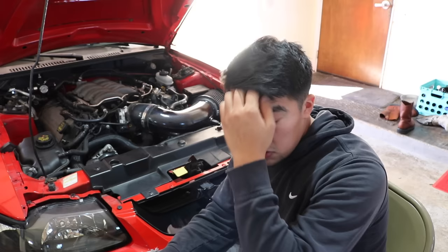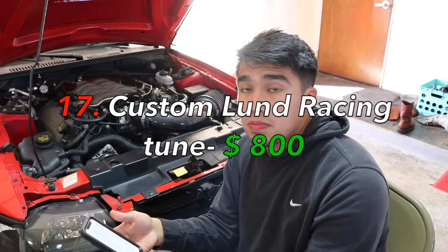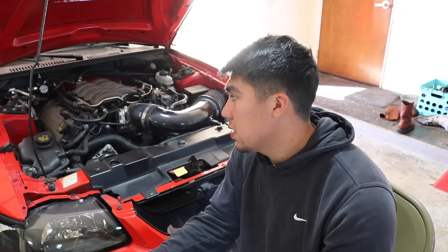Now, another thing you are gonna need is a tune for the car. There's various tuners out there, a lot of them. The big names, you got Palm Beach, you got Lund, and what else? There's other guys that are pretty recognized around that tune. But the tuner that I went with is Lund Racing. And I had nothing but good things to say about them. I had a 93 performance tune, it was good.